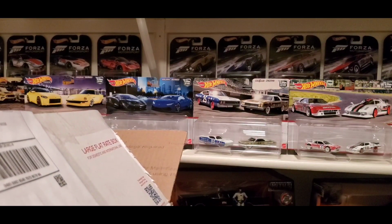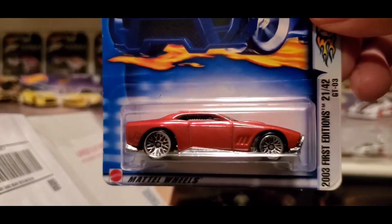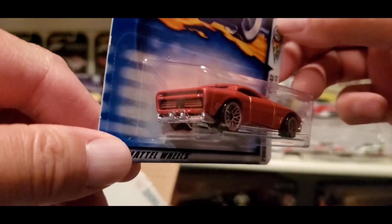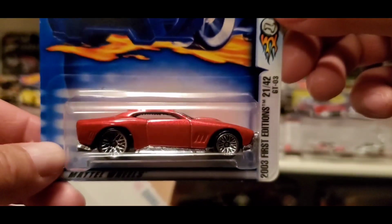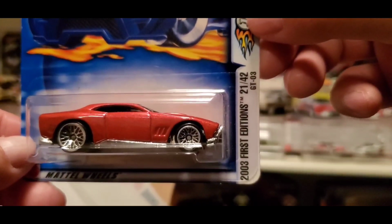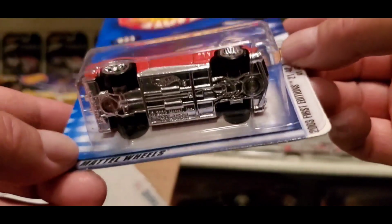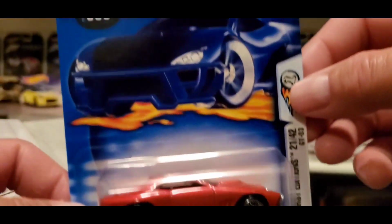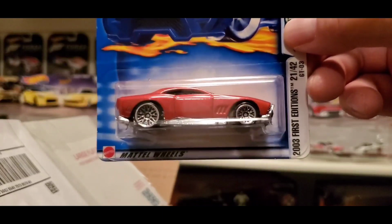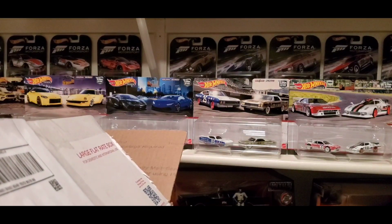The next one we have here, the GT03, 21 of 42. GT03, here we go. They like to use this orange a lot, I noticed. I like the way it has a little swoop going down towards the ground on the hood there. But this is just plain Jane orange. Plastic base, laced wheels, super clean. This is called GT03, collector number 33.